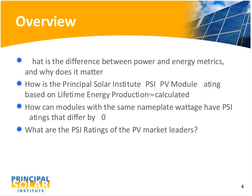Today, we will talk about the Principal Solar Institute PV Module ratings and how lifetime energy production is used to compare PV modules and their productivity. To do this, first we'll want to talk about the difference between power and energy metrics and why it matters.